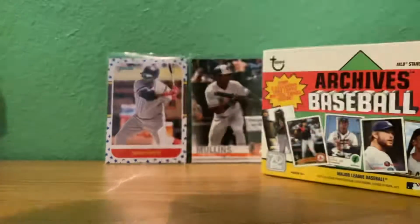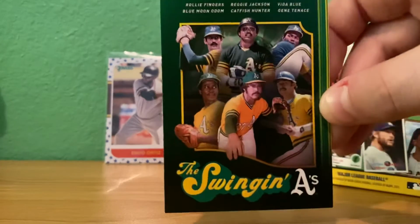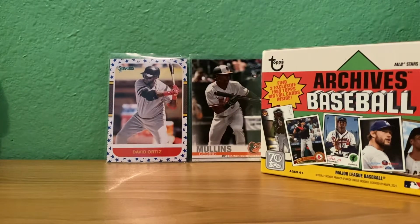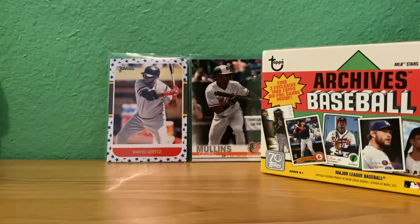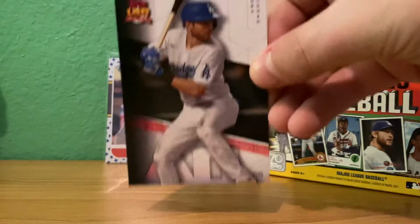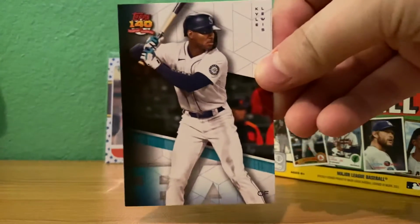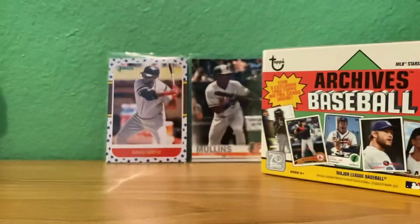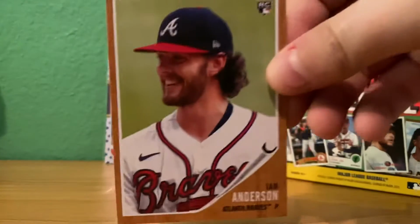The Swingin' A's with Rollie Fingers, Reggie Jackson, Vida Blue, Blue Moon Odom, Catfish Hunter, and Gene Tenace. That's a cool card. An Elvis Andrus. That looks like the Yadier Molina we got. A Trea Turner. A Kyle Lewis. An Andrew Vaughn rookie card. An Ian Anderson rookie card.